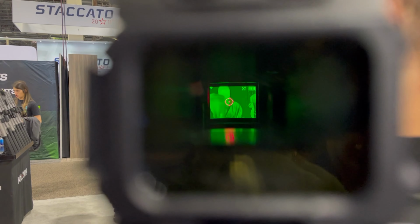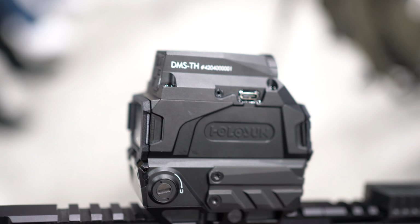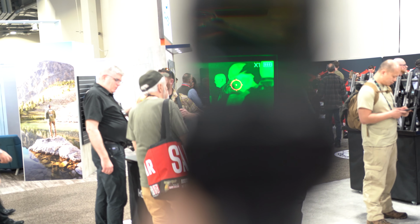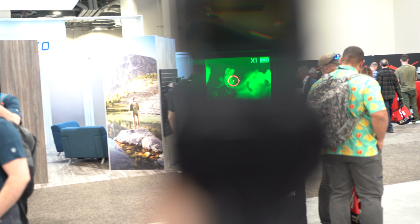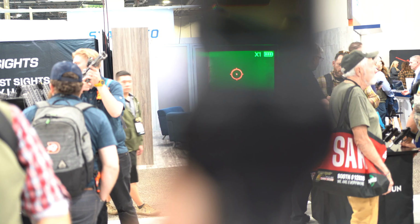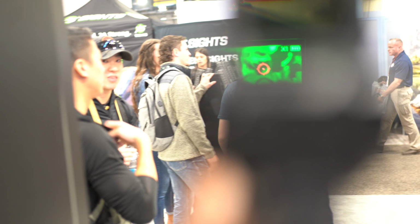Lastly, but certainly not least, we have the coolest product of the entire show, the Holosun DMS-TH. This is a red dot optic with a thermal overlay. Its primary application is for hog hunting, but you can see why this would be incredibly useful for airsoft, especially when looking for ghillie suit snipers sweating under 20 pounds of burlap to absorb BBs. The thermal feature can be turned off, so you can use it as a regular red dot optic. It also features an 8x digital zoom and video recording.